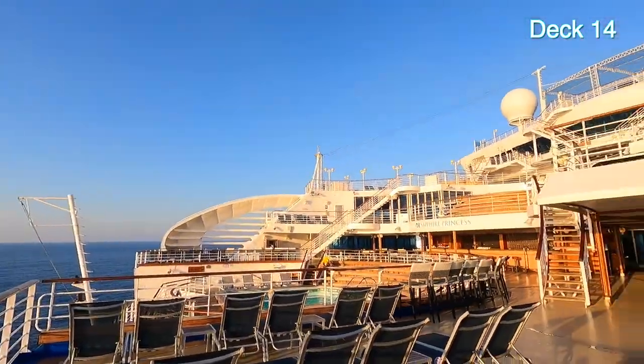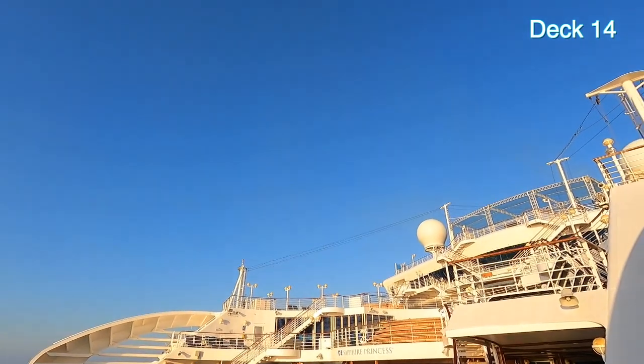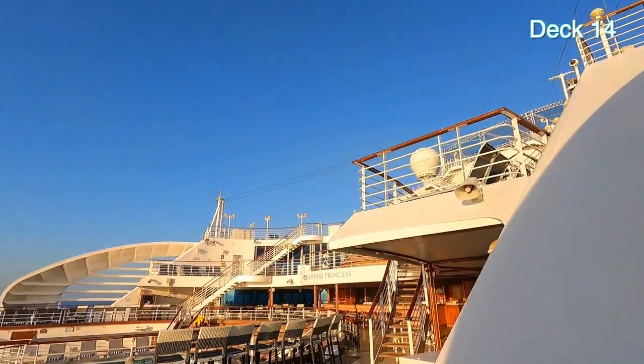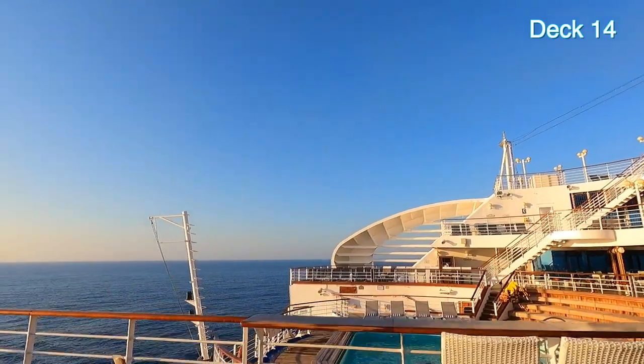As I look across and look up, you'll notice that there are stairways and stairways and stairways all the way up. Of course, inside somewhere there's an elevator that'll take you up at least most of the way, but there are a lot of stairways.